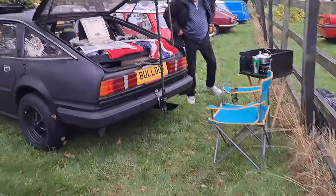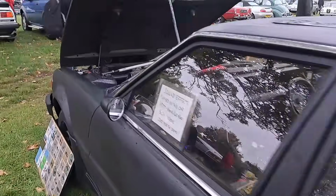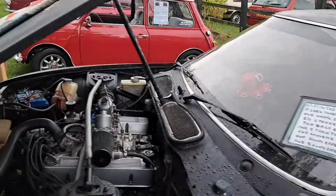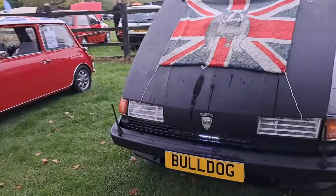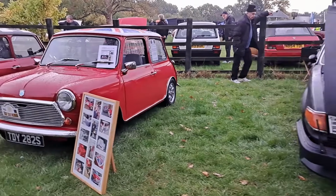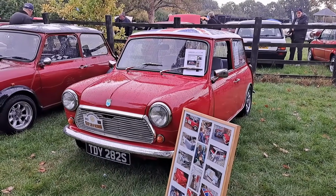Then we have a look at this SD1 with some V8 power, with sound effects and everything like that, with an interesting audio system as well, and a little scanner like our Knight Rider. So this particular Mini is from the late 70s, 77, 78 registration.